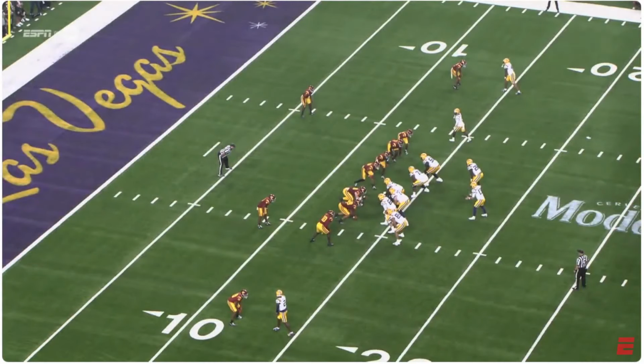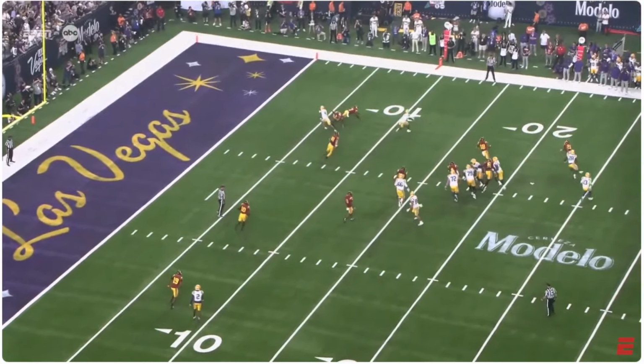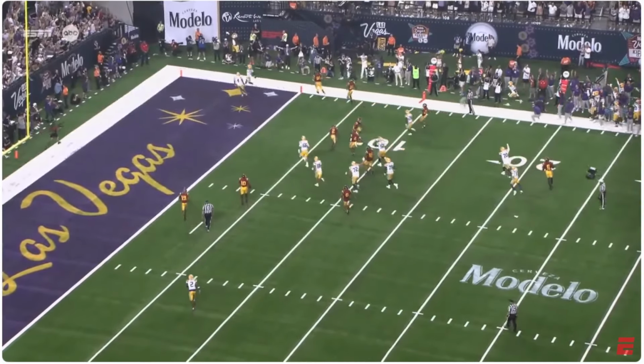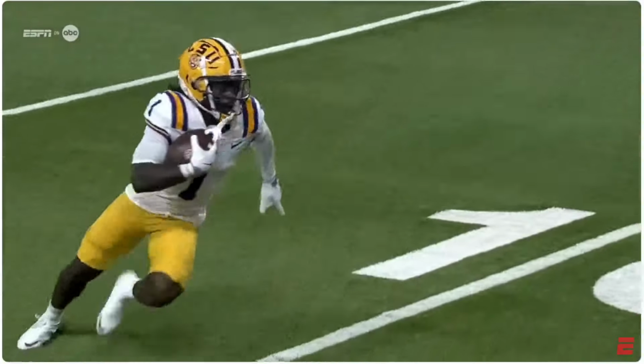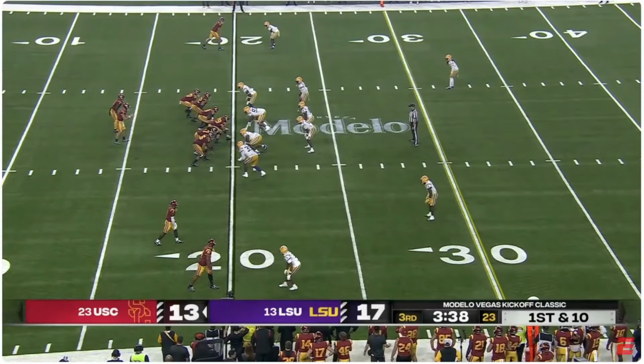On these third and shorts to cushion, which opens up in man coverage, a quick out. The timing is perfect by Nussmeier, but after he makes his throw, watch the collision by two USC defenders. There's a very good chance that he's not going to get into the end zone. Maybe a chance to try to keep him short of the first down. But after the ball is thrown, nice ball, nice catch, and then the two defenders run into each other, which makes it very easy. By 4.